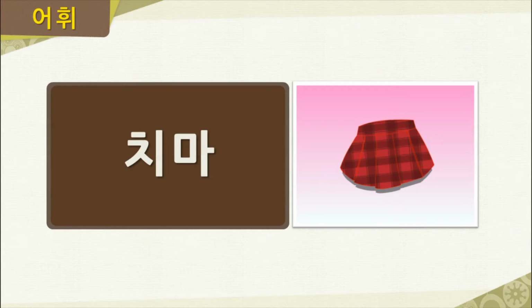Our next word here is 치마. Please read along and repeat after me. 치마. Now in this picture here, we have this right here. It's a skirt, or in Korean, we would say 치마. Now let's go ahead and say the word together one more time. 치마.